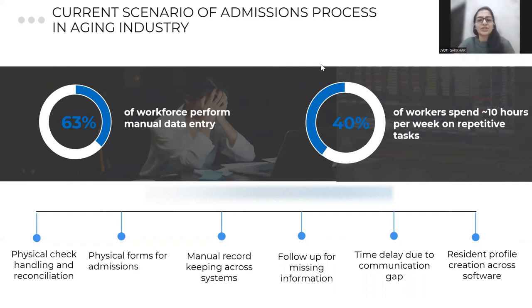These forms on submission have to be manually evaluated and verified by the employees at your community. Not only this, but employees also have to follow up and get approvals across departments, and update software systems manually with the information collected across these physical forms that they have received. There is a lot of back and forth, resulting in time delays, confusion, miscommunication, and human errors.